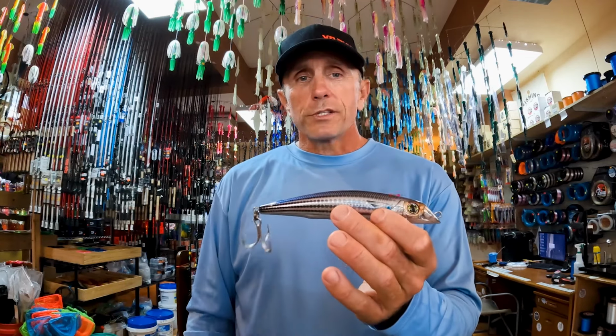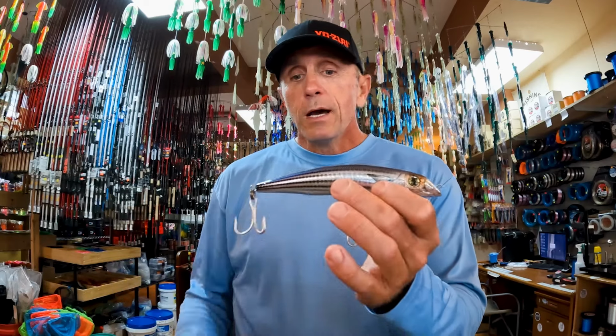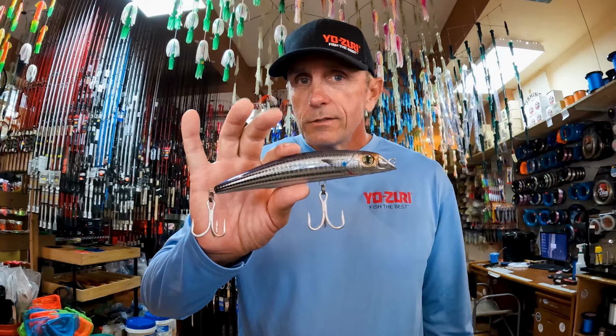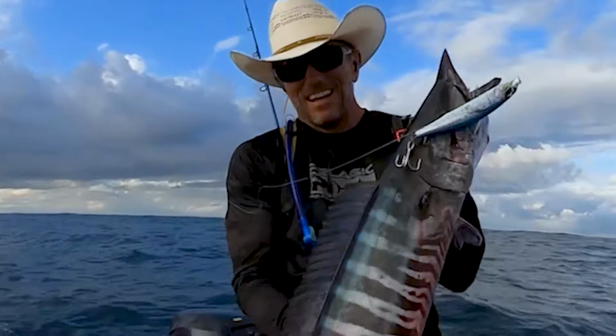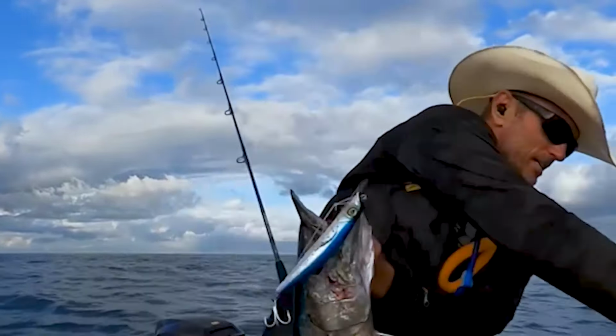So I control this thing. It's on my Wahoo spots or Mahi spots offshore. I control this lure at 10 or 12 knots. So that's a game changer for a hard bait. And I've caught numerous big Wahoo on this lure, and it's become a real favorite of mine for running back behind the boat.